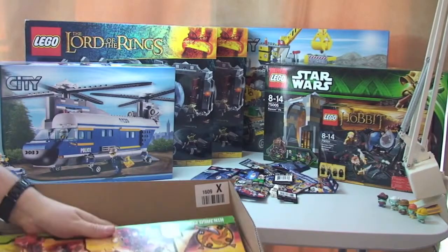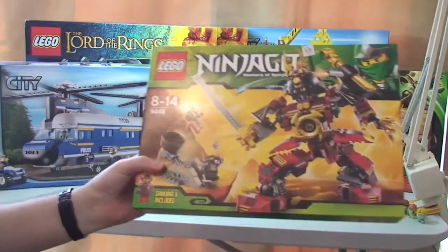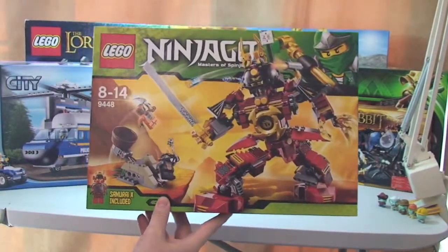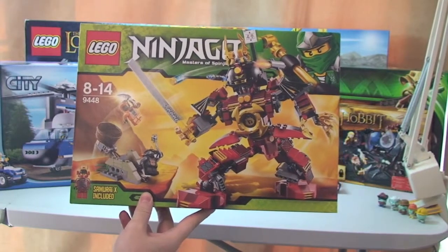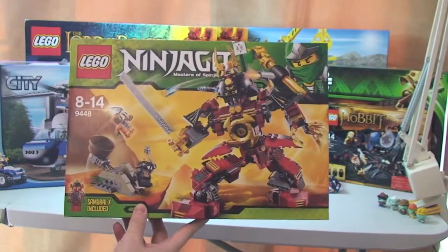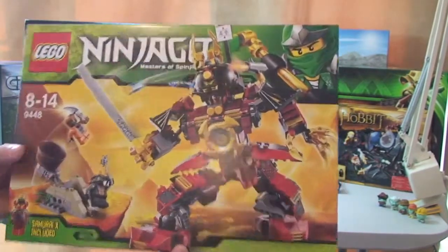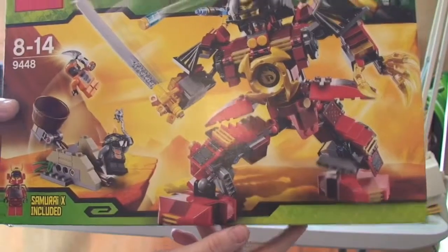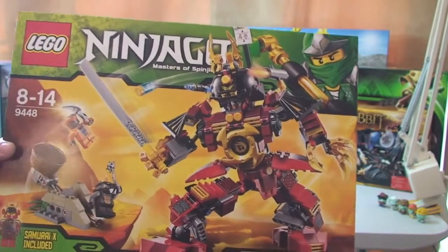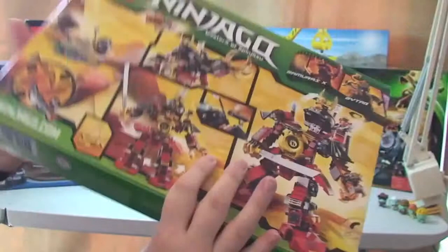And the final item I got, I think this is the first Ninjago set that I've ever purchased. I haven't really ever been into Ninjago. I got this for two reasons. One, it's on the 30% off deal at Lego Store UK at the moment. I think it's a clearance line. And I like the look of it. I quite like the look of this set. So this I'm going to build, and if I do like it, it will be displayed. But yeah, like I said, it's the first Ninjago set I've got.